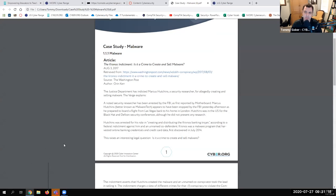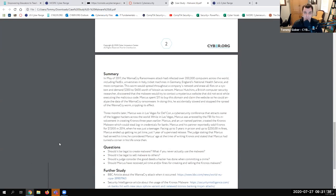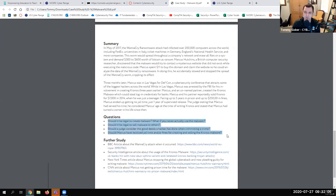This case study comes from the case of Marcus Hutchins, who created the Kronos malware, but he's also more widely known as the guy who helped stop the WannaCry malware. He got a lot of positive press for helping stop the WannaCry attacks. But when he came to the US to attend DEF CON, he got picked up by US federal authorities and they charged him with creating the Kronos malware before he ever did this good deed of helping stop the WannaCry attack. And so it dives into this legal gray area, with some questions that we want students to reflect on.